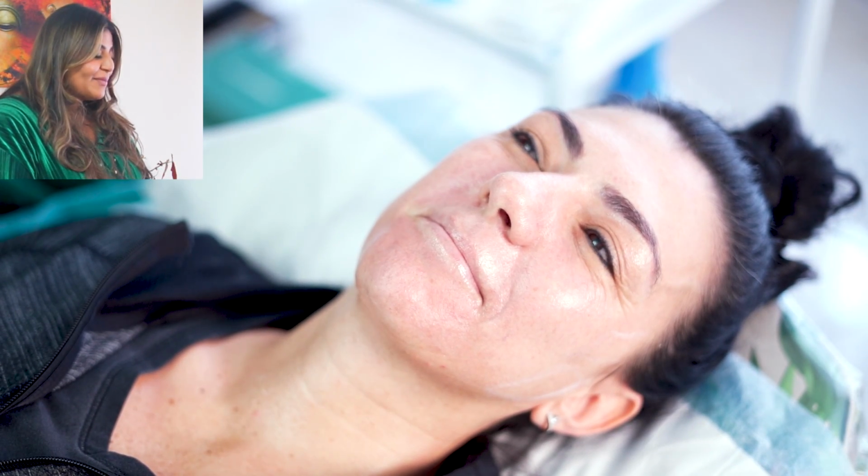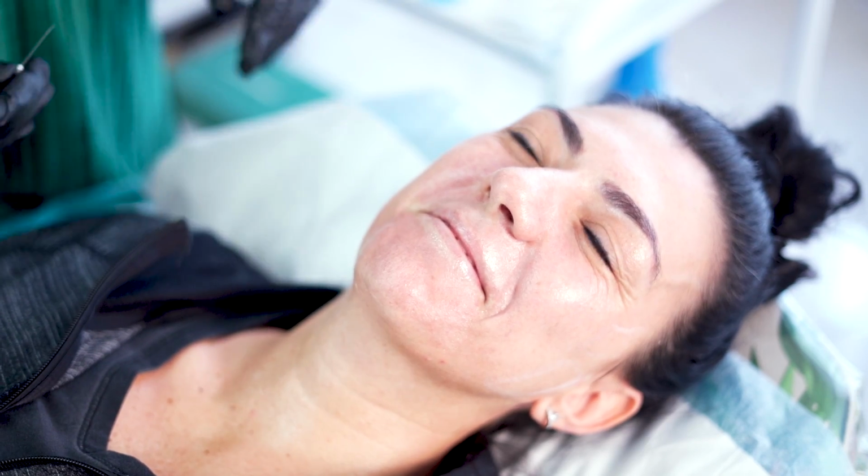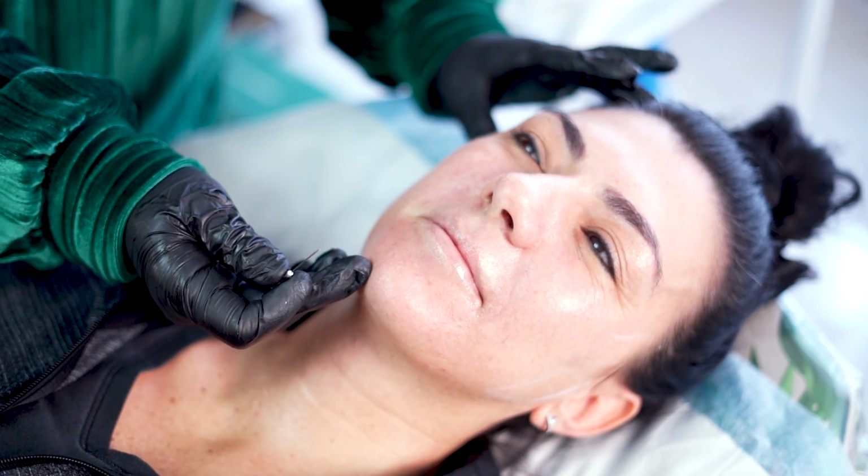But that's actually great. We're just laughing about something, but it's great to laugh during treatment. It creates some endorphins and it helps with a bit of distraction and comfort while we're doing your treatment. I don't want to say pain relief. You know, never mention that word while you're busy with treatment.